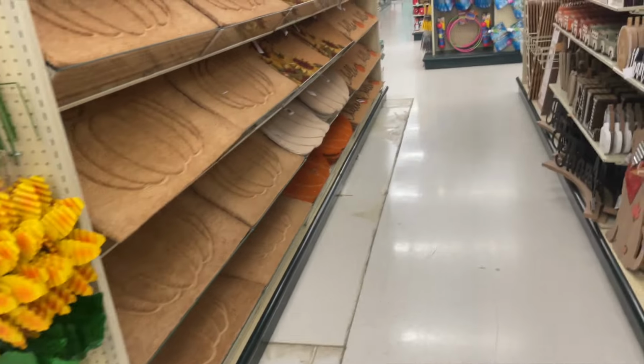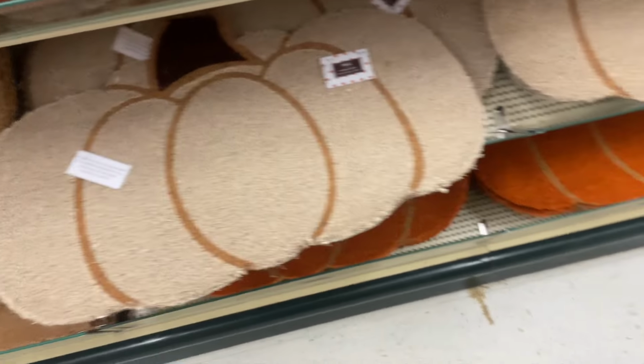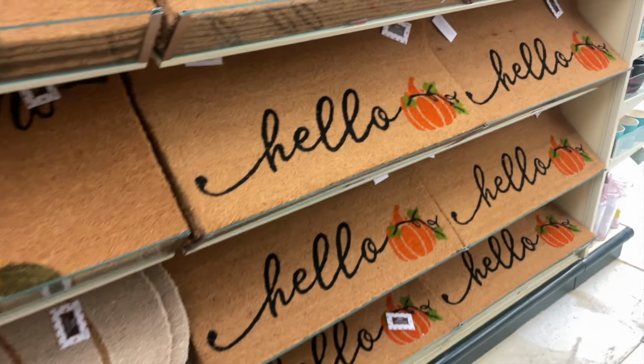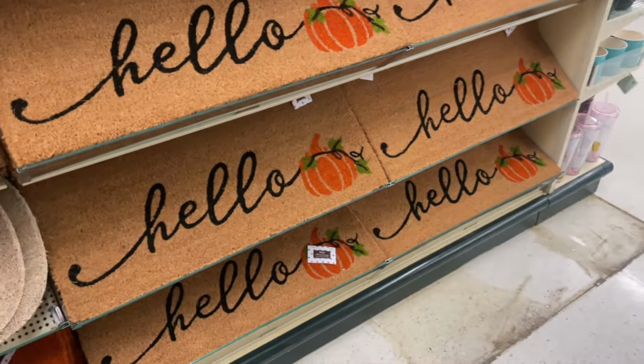Ooh, they have some more rugs here. I didn't see this one the last time. That's really cute. And they have this orange one. I don't know if I saw that one the last time, but that's really cute. I like this one. I think I'm gonna go with this one this year. But nothing's on sale for fall just yet.